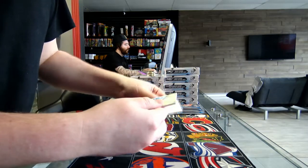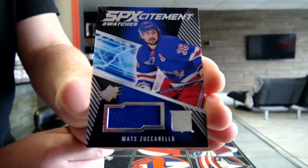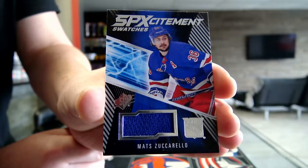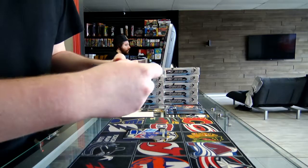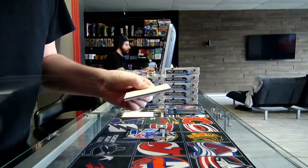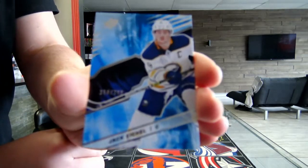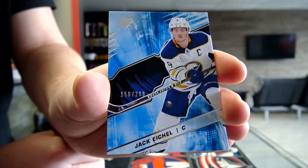Starting with an SP jersey not numbered for the New York Rangers. Mats Zuccarello, Zuccarello jersey for the Rangers is their first hit. Next, we got a base out of 299 for the Buffalo Sabres. Jack Eichel, those cards are beautiful. 299 Buffalo Sabres.